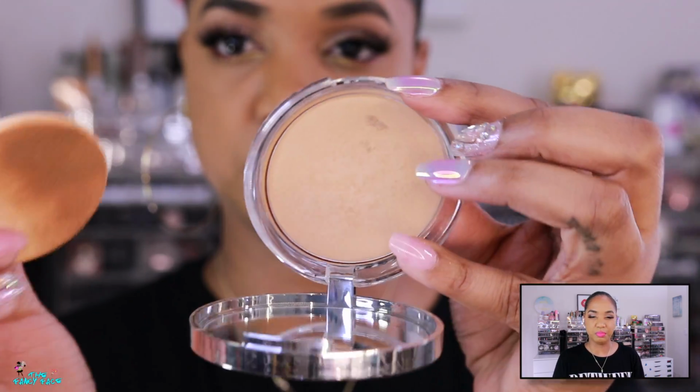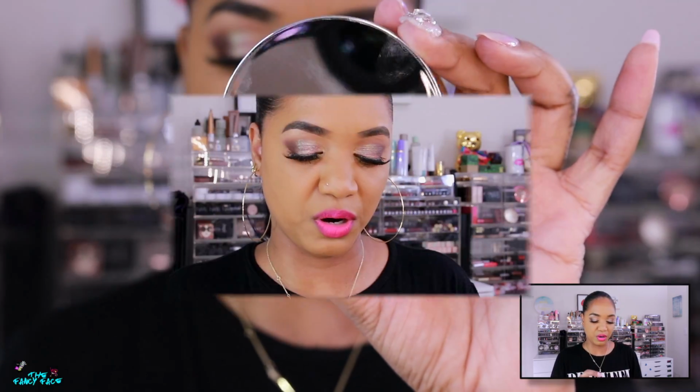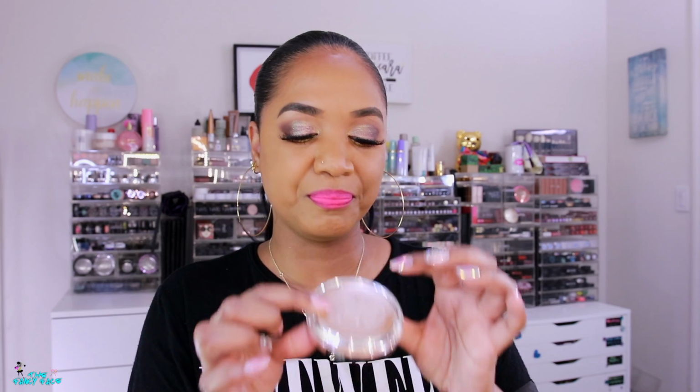It isn't as bulky as some other powders that have a separate compartment for the sponge applicator. But at the same time, you're gonna keep the sponge in here, so I would keep the little plastic insert to separate the sponge from the product. But sleek, clean, easy, breezy. It's not CoverGirl, it's Clinique.